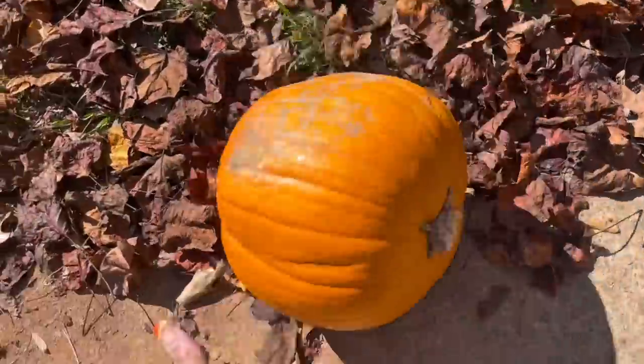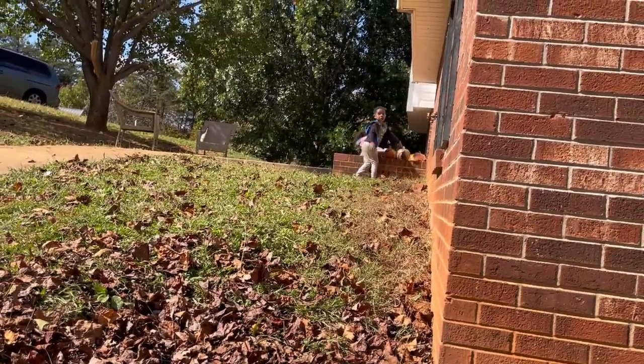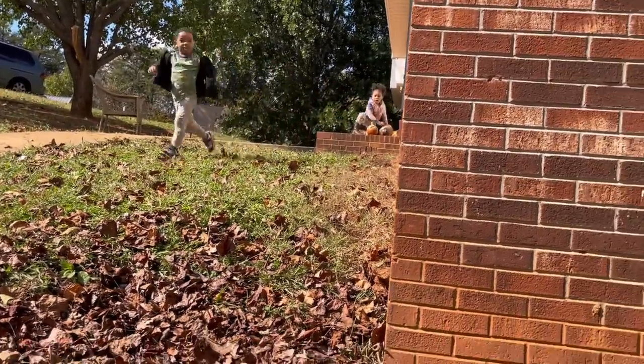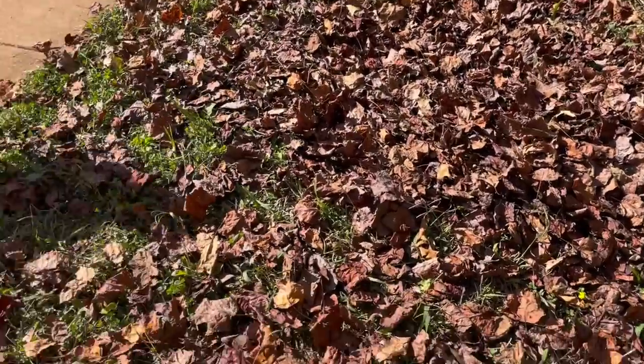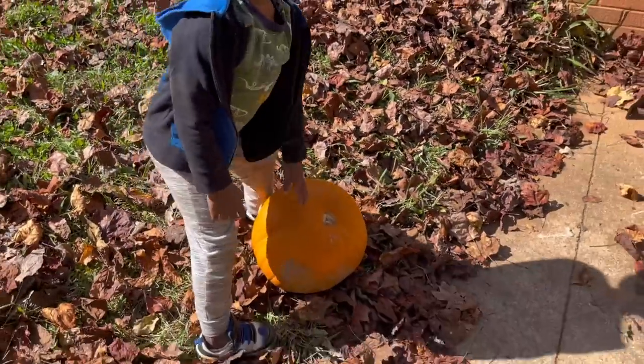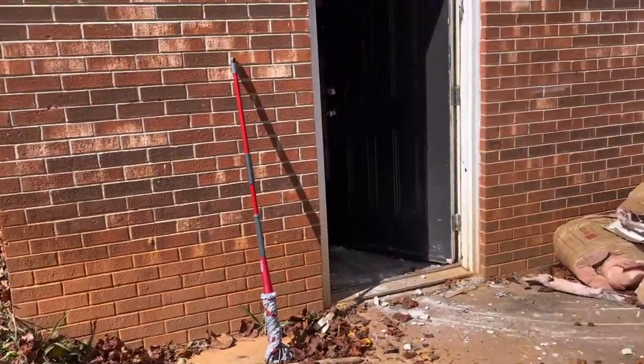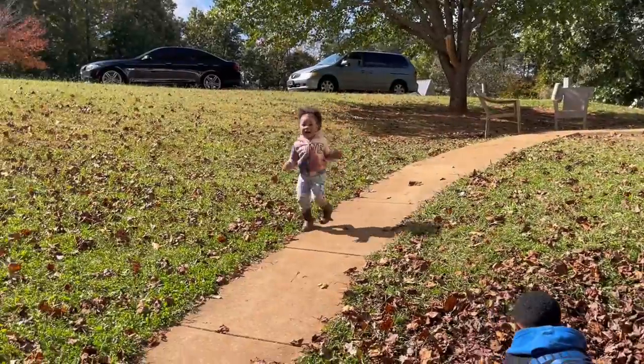Oh, pumpkin on the loose. Meme. Look. What is it? The pumpkin. Go put it back up there. Put it back on the porch for us. I love it, Dad. Thanks. Can you put it back? Oh, yeah. Thank you, bud. Whoa, whoa, whoa.